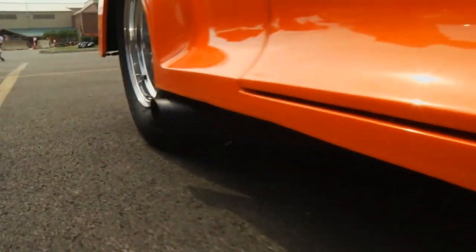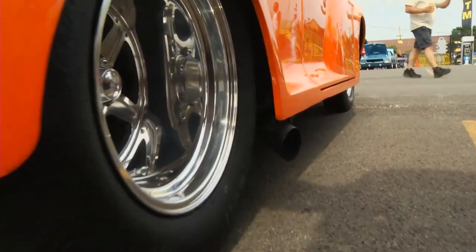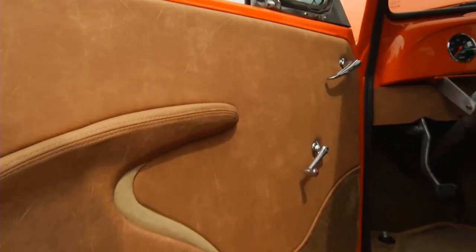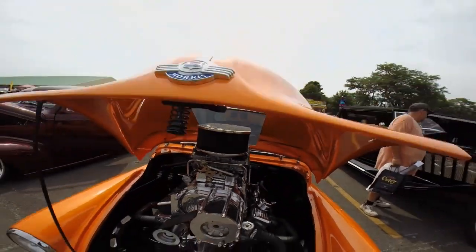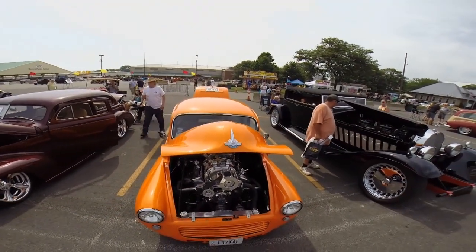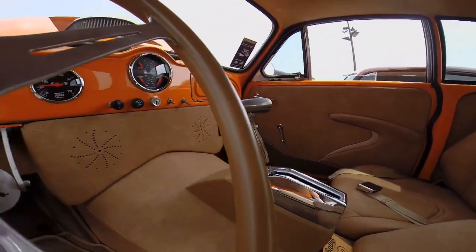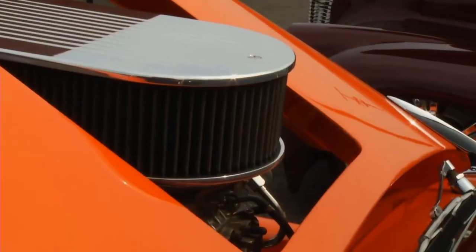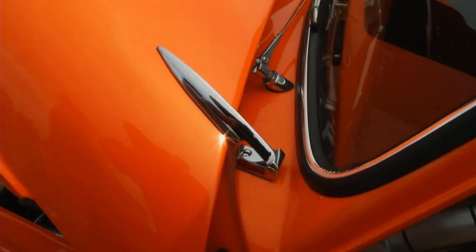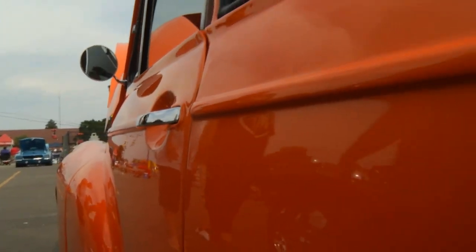Got to be different. I got about 4 years in it now. 2 years in the body shop, and 6 months in the upholstery shop, and of course a lot of work. It's built to drive. Well, you got to kind of lean around when you go around corners. You got to get used to driving it. I bought it at a big swap meet in Springfield, Ohio 4 years ago, and it was black primer, and of course it didn't have any of the hot rod stuff on it at the time, so I liked the body lines on the car. I thought it would make a nice little hot rod.